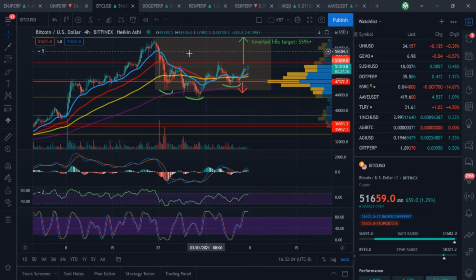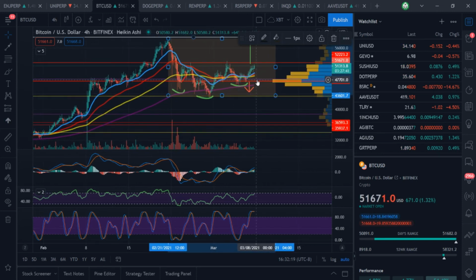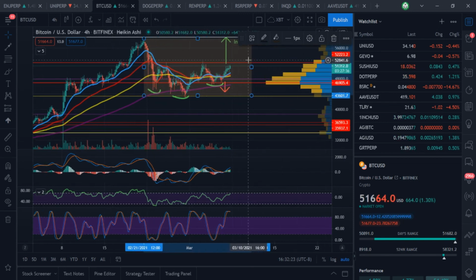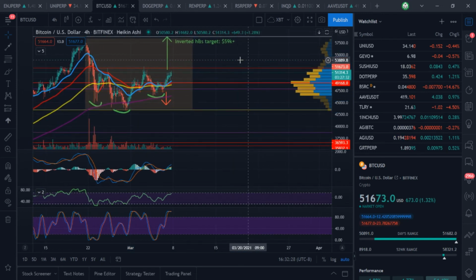This is the trading zone. I made this grayed out area the trading zone. You want to live from the top of this zone to the bottom of this zone, typically. That's your trading zone. So if you're shocked that it goes higher or to the bottom or to the top of this, then you weren't paying attention to what the trading zone was. So the inverted head and shoulders target is 59K.